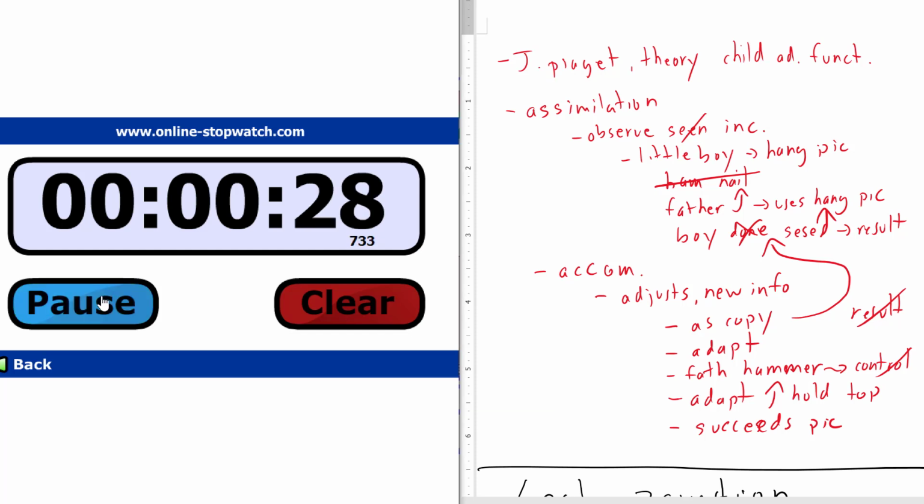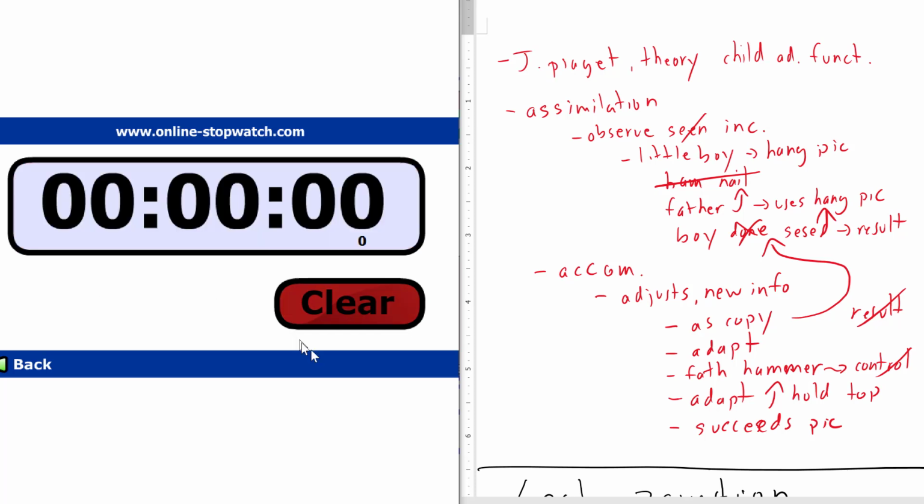In this lecture, the professor discusses Jean Piaget's theory about how children function in the world. The first is assimilation that he describes, which is where a child observes something they've never seen before and incorporates it into their knowledge to succeed. The second is accommodation, where a child adjusts what they do to new information to succeed. And that's how the professor discusses Piaget's theory.